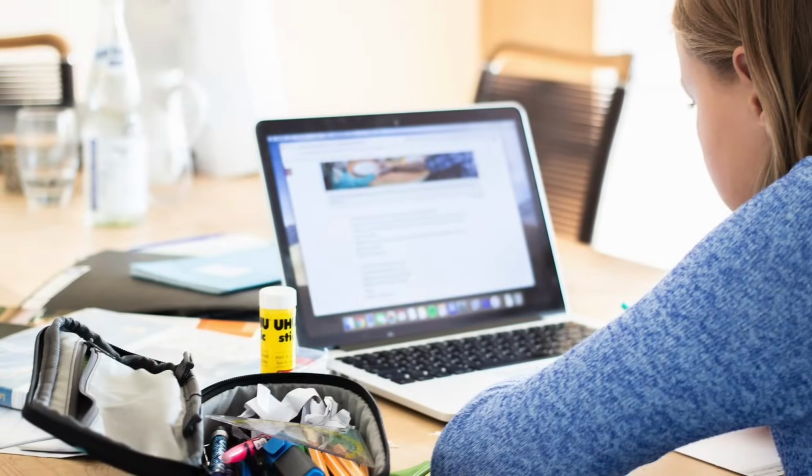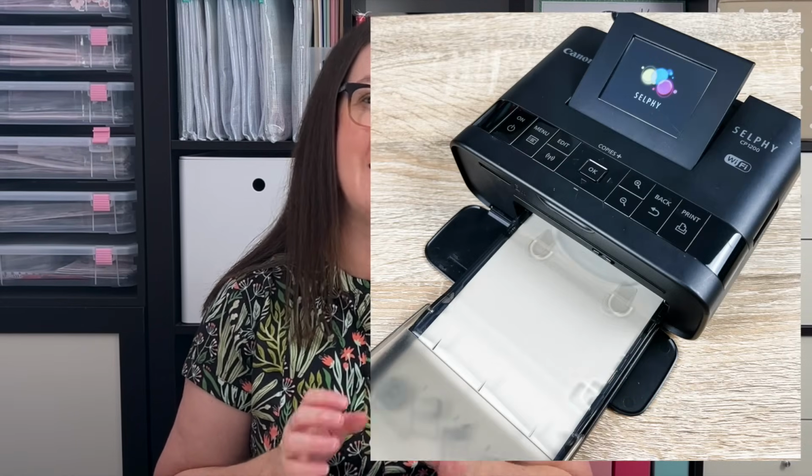I predicted last year that we would see even more digital products, and that was the case. Brands like Felicity Jane have converted their traditional scrapbook supplies to fully digital products. We now have even more options to print 12 by 12 pattern papers and embellishments at home, so I predict that these digital products will become even more popular.